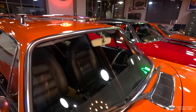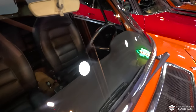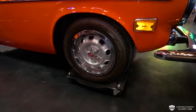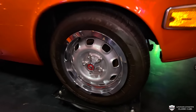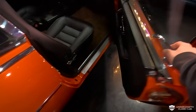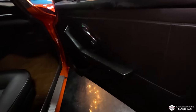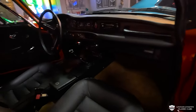Clear, good looking windshield. With a really well done dash. It's been re-wrapped in leather, looks really good. And these wheels, one more time, almost like something off a Mopar. These are just gorgeous. Really love the color of them and the style. These door handles are so cool. Door cards in this car look awesome. This whole interior, I mean, first impressions, pretty blown away for a '73.